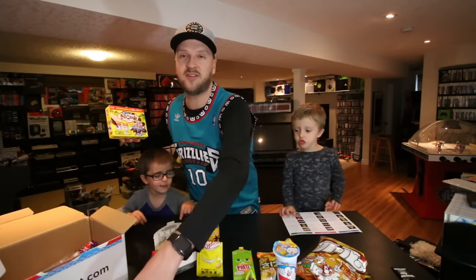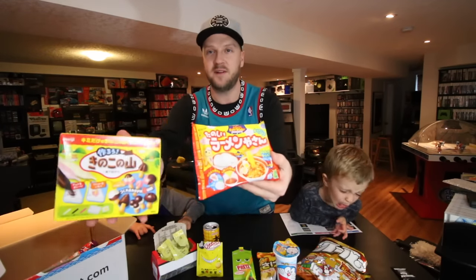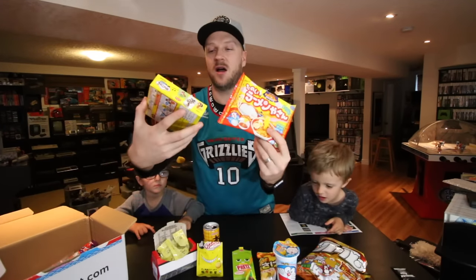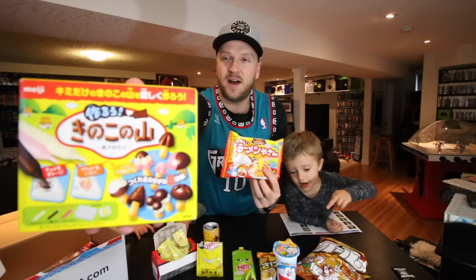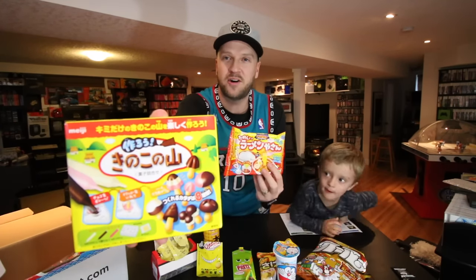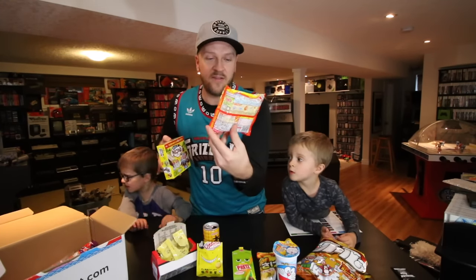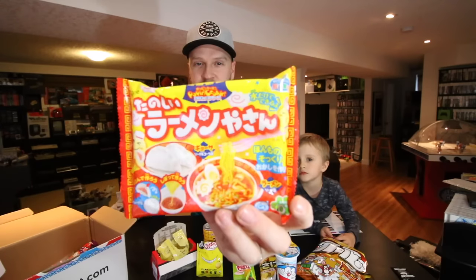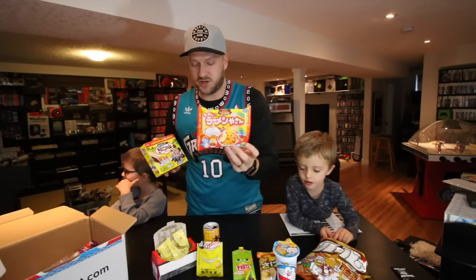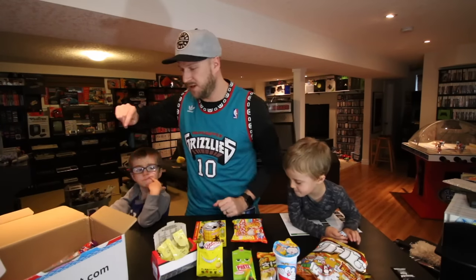Okay, so there's two kits in this box. For time's sake, I'm not going to actually show us putting these together. This one's like a cookie kit. Basically, you squirt this stuff in the mold. It involves boiling water and stuff. Very cool stuff and pretty fun to do with the kids. And this looks like a candy ramen set. So, really excited to try these. I'll probably post some pictures of these on our social media.